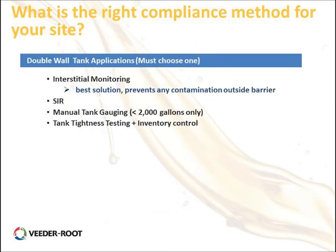Now for double wall applications, the best solution is interstitial monitoring. It prevents any contamination outside the barrier. As long as the barrier is sound, then we know that this should contain it. The other methods are, again, SIR, manual tank gauging, and then tank tightness test plus inventory control.